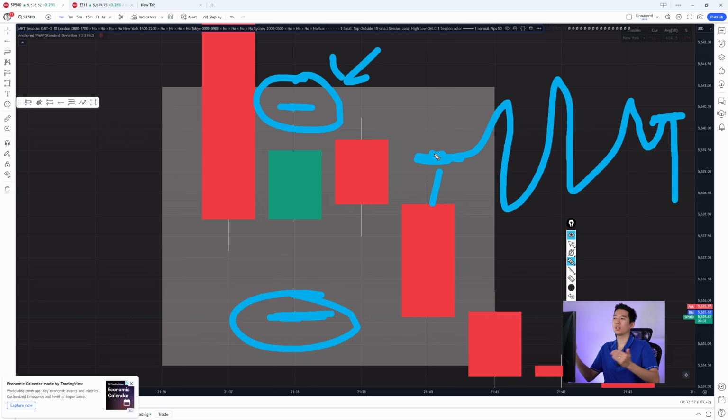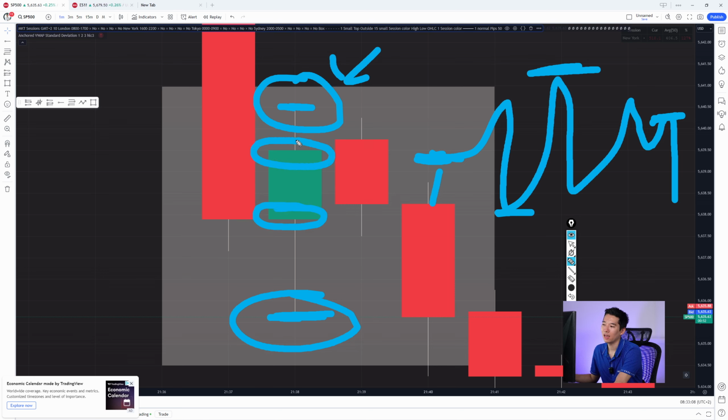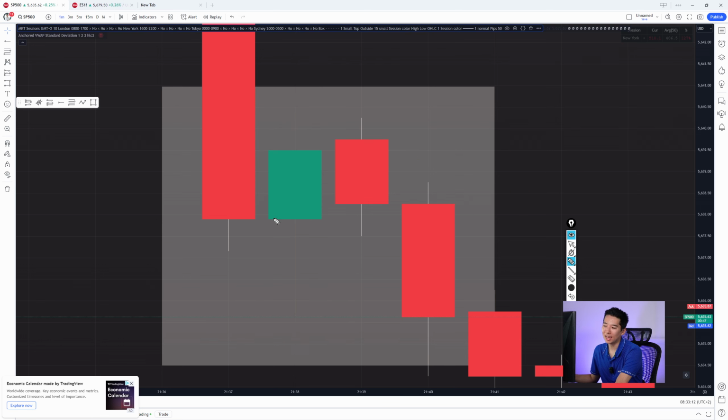The market was just wiggling around, and it shows you the wick was here, up here, down here. We don't know what time exactly, but we know exactly at 9:38 the market was here opening the candle, and the candle was closing here at 9:39. The green candle is showing us that within 1 minute the market was going higher.